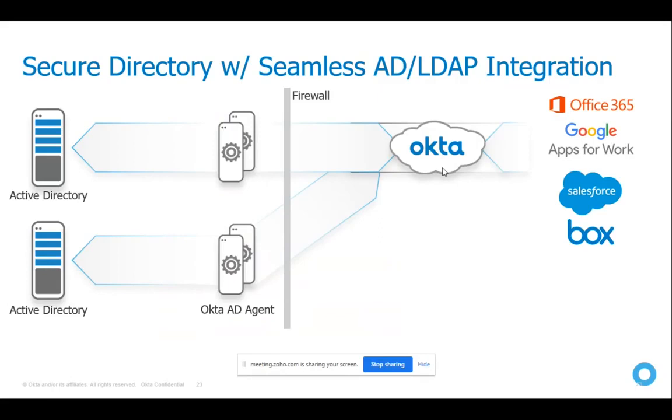So customers will usually have their users stored in a directory that acts as a source of truth for all user credentials. Now, Okta integrates with these directories in order to verify a user. The most common directory that we integrate with is Active Directory. There are some cases where LDAP is also there, but not as common.